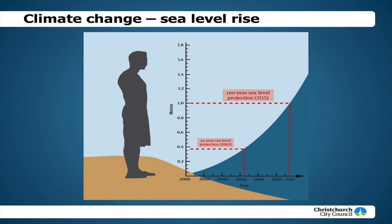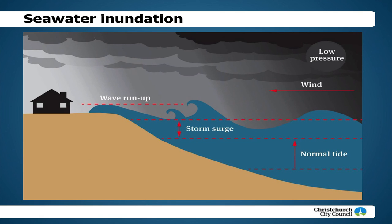And we've done some mapping of, first of all, seawater inundation. Now, seawater inundation is well known to those who live on the coast. This is where we get a low pressure system which effectively lifts the sea, so lifts the level of water in the sea, plus the wind effect which drives waves on shore, and then all on top of a high tide. So we've mapped those events for a 50 year event with that 0.4 metre sea level rise, and then a 100 year storm event with the 1 metre sea level rise. And we've mapped those for the Christchurch coast, but also for Banks Peninsula. So in Christchurch, all of those areas are the same as our flood management areas, which is what we'd expect. But on Banks Peninsula, there are now new areas where there are floor level controls required because of this.